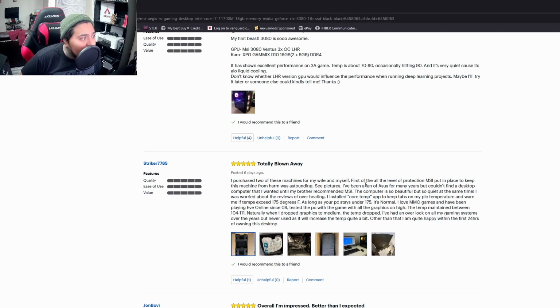I love the MMO games, and I've been playing EVE Online since '08. Tested the PC with the game with all the graphics set on high. The temps maintained between 104 and 111. Naturally, when I dropped the graphics to medium, temps dropped. I've had to overclock on all my gaming systems over the years, but never used it as well as it will increase temp quite a bit.